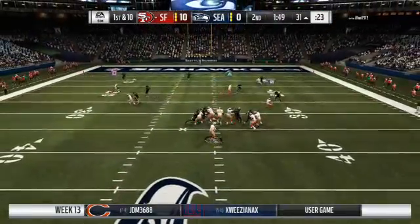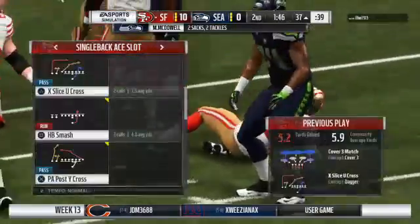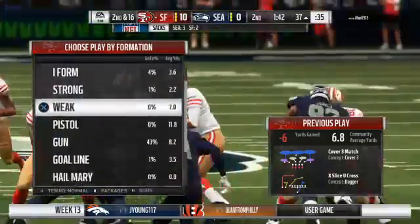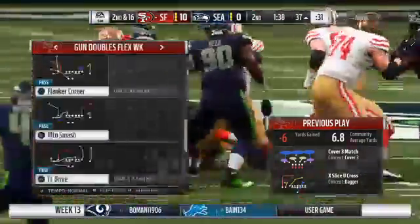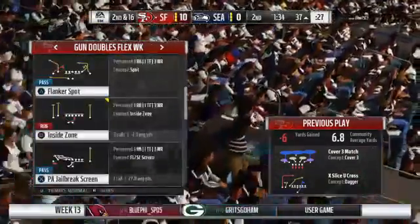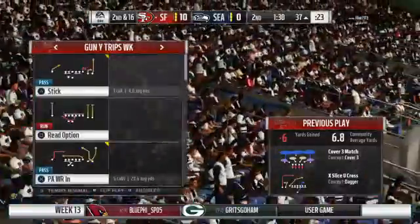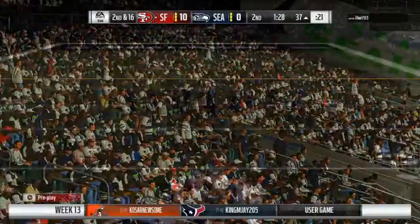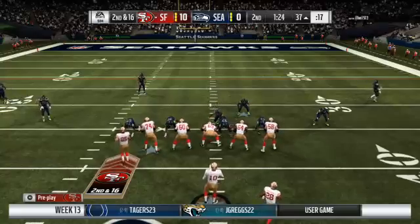Here's Garoppolo on first and 10. Under pressure, and he will go down. Sacked back at the 38. Malik McDowell in there to drop him for his second sack now here tonight. So second and long, and got to be careful not to fall out of field goal range.